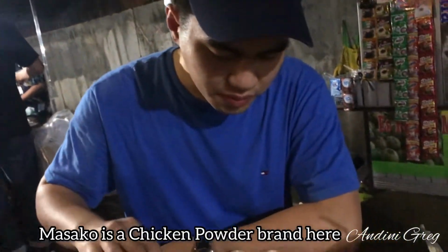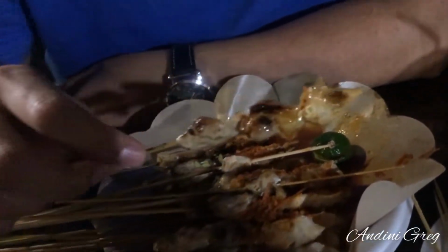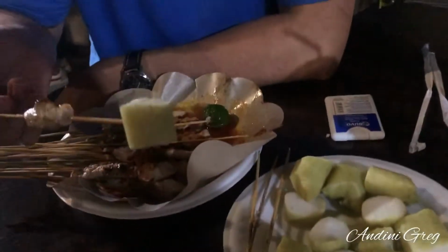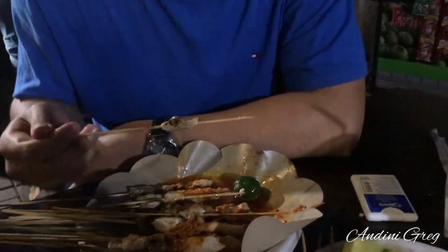And one thing that is also interesting is that while we're eating chicken, they also added chicken powder, like from Masako or something like that. So the umami flavor from the Masako and from the actual chicken, like from this chicken skin, this chicken meat, it's really interesting. And to cleanse your palate, they have some lontong. It's worth coming here. I'm going to try 2 sticks at once.